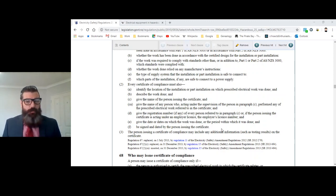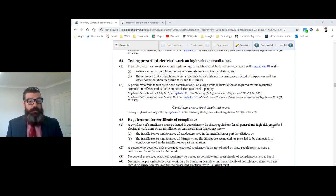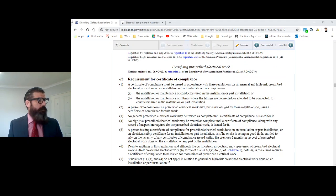Okay, welcome back to Lighting in Hazardous Areas Part 2, or Lighting in Explosive Atmospheres Part 2, rather. I just wanted to cover off a couple more things before I let you loose on this one.